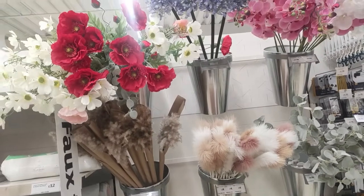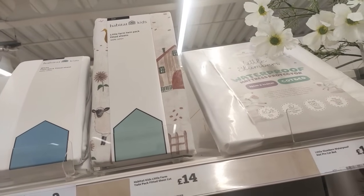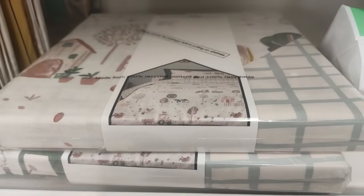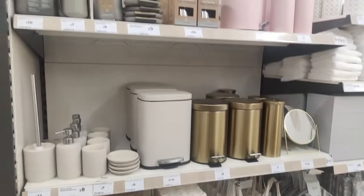Again, it's just some artificial flowers. Really like the blue ones, and of course I do like the bunny tails. I really do like that dried natural look in a home, and I thought those sheets were so cute with the little farm animals on. And then I realised that they had the bedding set as well, which I know my youngest would absolutely love.